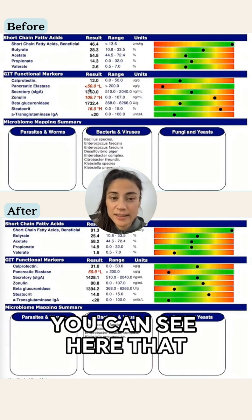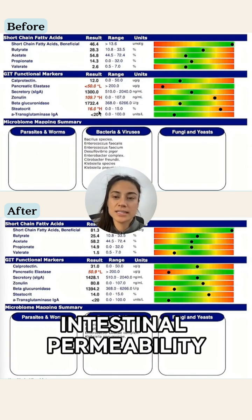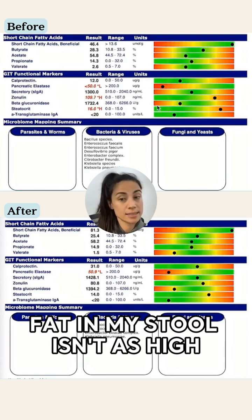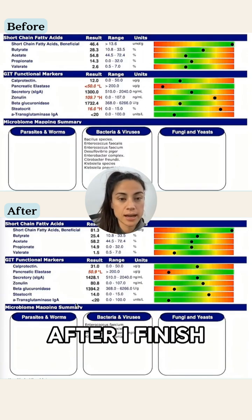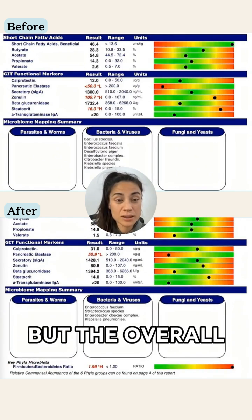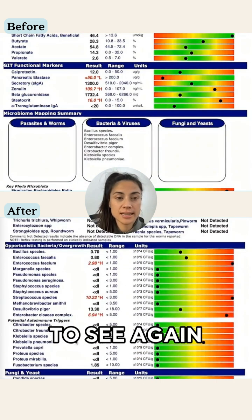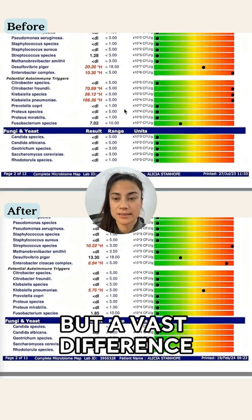You can see here that some of the engine lights aren't blazing red anymore. Some levels of intestinal permeability have gone down. The steatocrit and the presence of fat in my stool isn't as high. Still lots to work on, which will be what I'll be focusing on after I finish breastfeeding Billy. And then, yeah, still some work to do in this area. But the overall overgrowth has gone down substantially, and we have some big histamine producers here. So that's really great to see. Again, still work to do, but a vast difference.